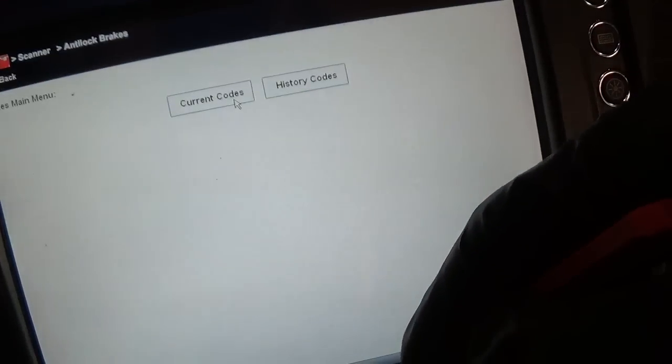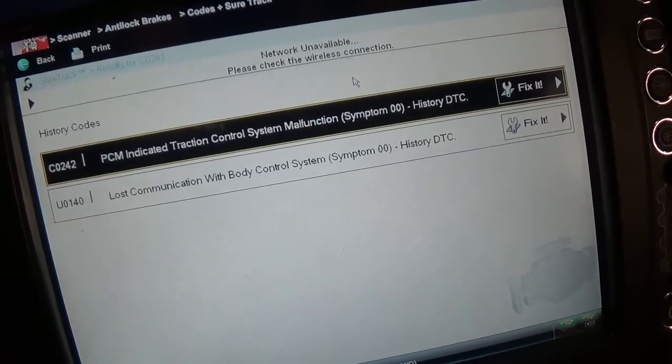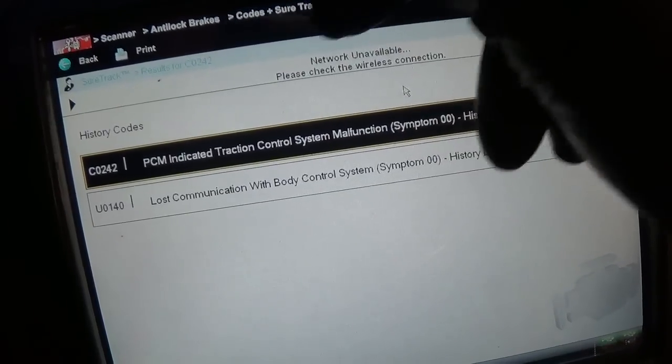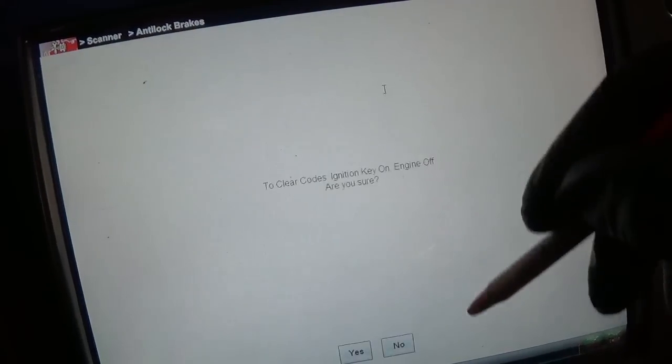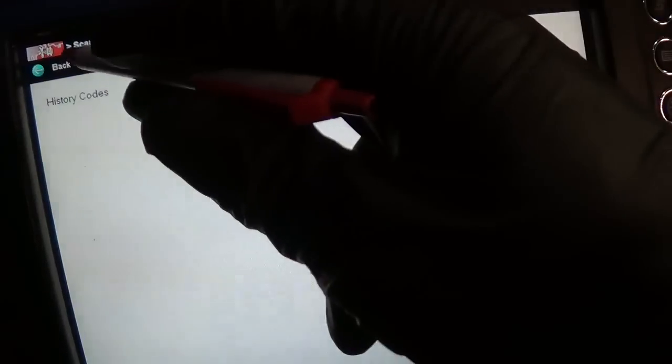ABS. Codes. Display codes. Current codes. No codes present currently. History. And obviously we lost comm with the BCM by pulling that fuse, so let's reset those. No codes present. Excellent.